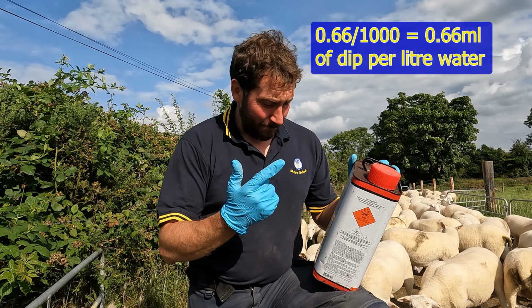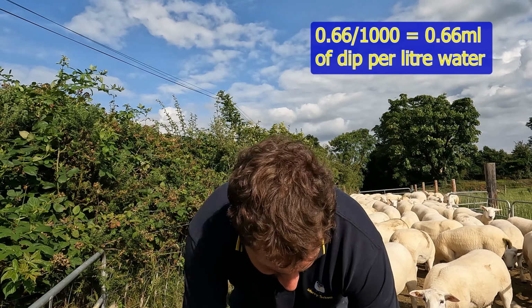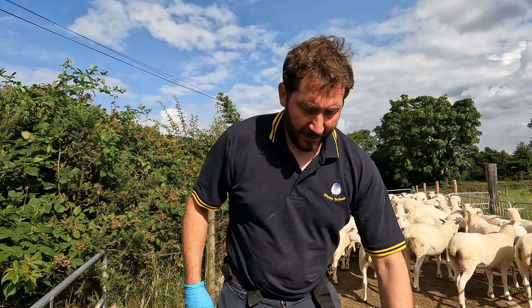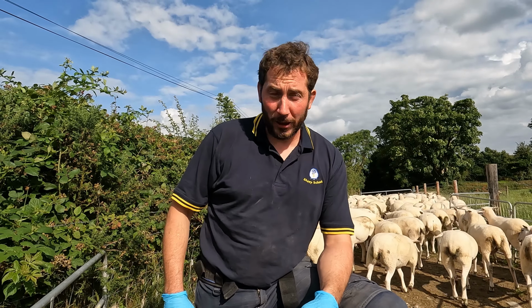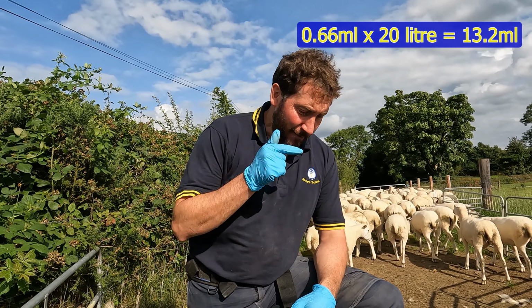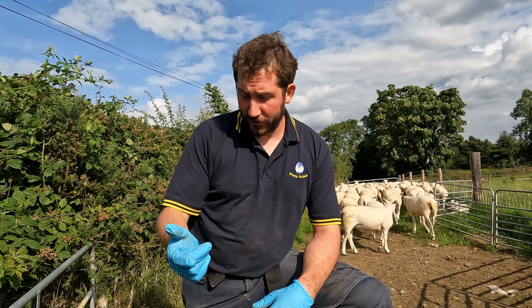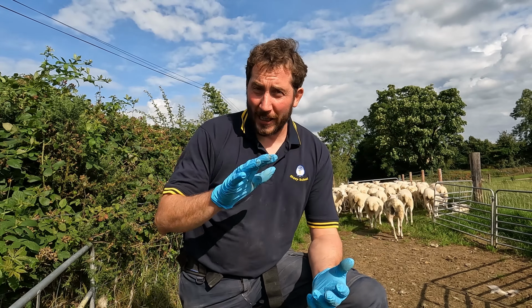The calculation for the way I'm doing it is I have a 20 litre drum of water, so I know this drum holds 20 litres. So it's recommending, I think it's 13.2 millilitres for that full drum of 20 litres of water. So I'm just going to put 20 millilitres of sheep dip. It's just going to go a little bit stronger.